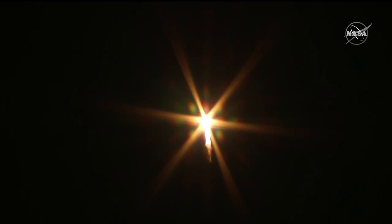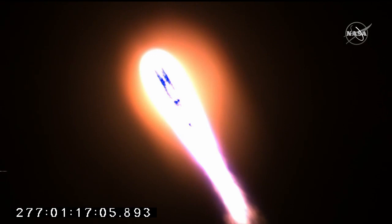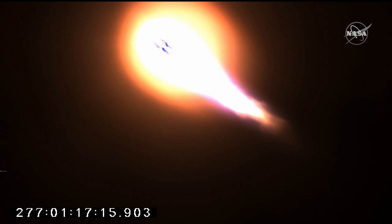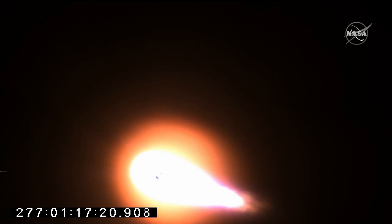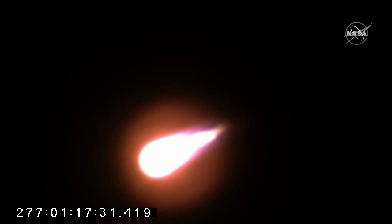Attitude nominal. Engines are steady and nominal. 100%. Altitude 20,000 feet. 1 minute into the flight, everything looking good on Antares. Passing through max Q, attitude nominal. Engines at 100, and Antares is passing through the area of maximum dynamic pressure.